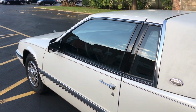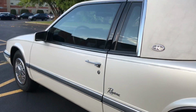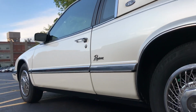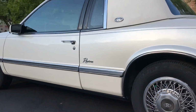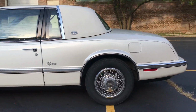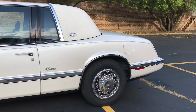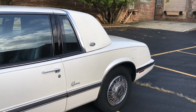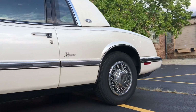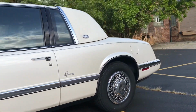The glass and light lenses are all clear and crack free. Body's in excellent shape. There are no bubbles or blisters on any lower corners. This is a really nice, dry, honest car. White top is in excellent shape. No discoloring or bubbling underneath it, nothing like that. Very good.